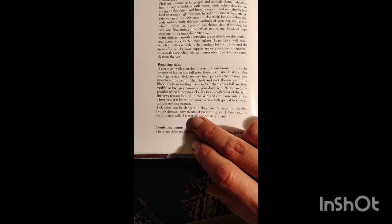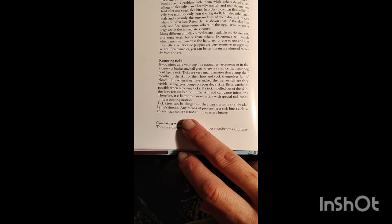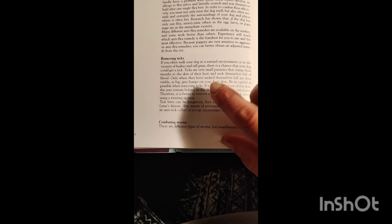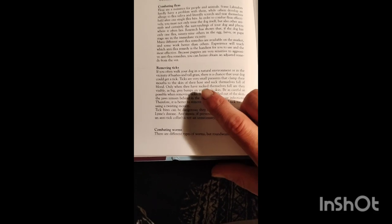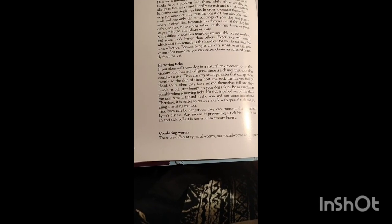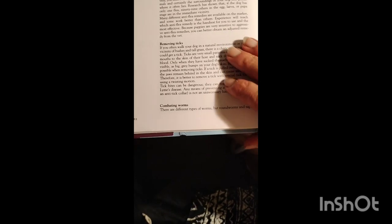Tick bites can be dangerous. They can transmit the dreaded Lyme disease. Any means of preventing a tick bite, such as an anti-tick collar, is not an unnecessary luxury. A tick is usually the size of, I would say, an apple seed, like a tiny apple seed. That's a good comparison. Or maybe a flake of dandruff. That's a good size too.